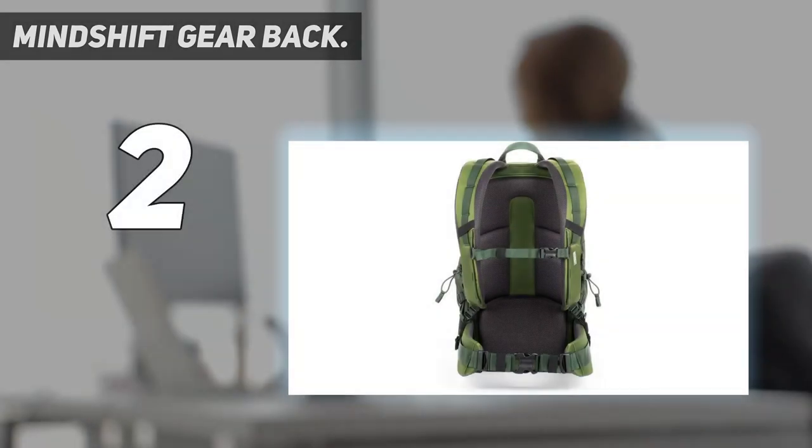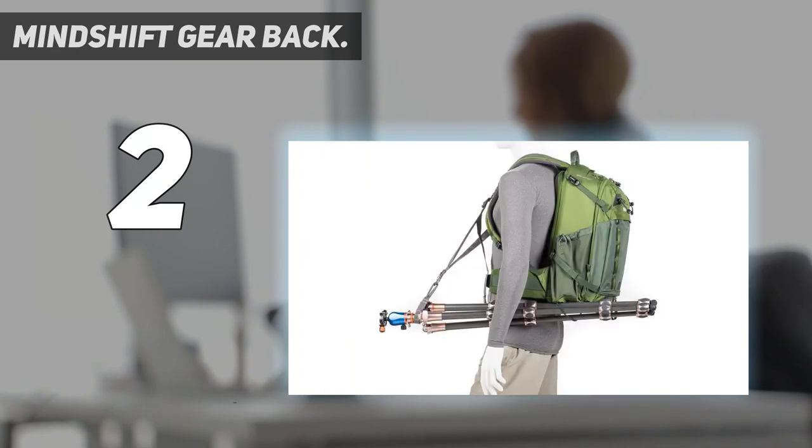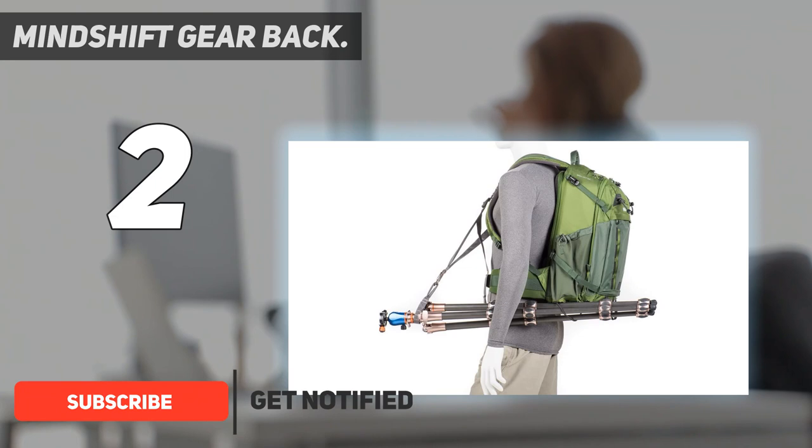Number 2 of my list. Mindshift Gear Back. The Backlight 26L is a compact backpack made for day hikes into the hills, but thanks to the camera storage section, which takes up the entire main section, it can house a lot of gear.